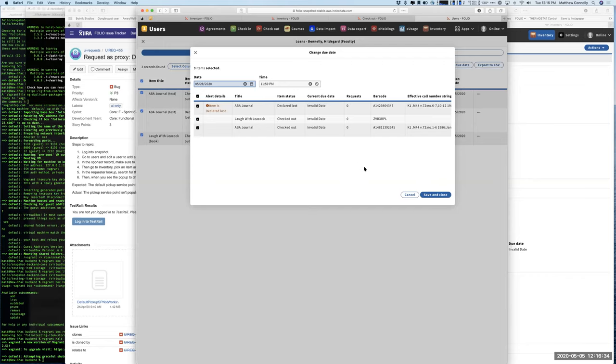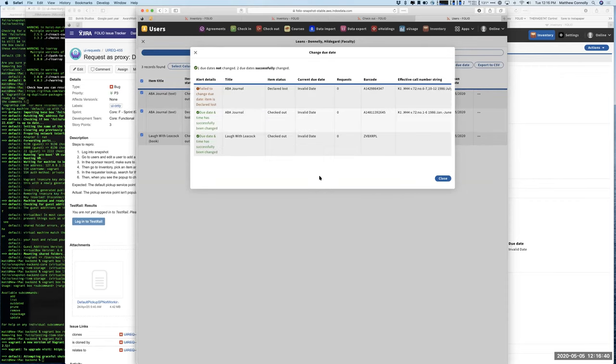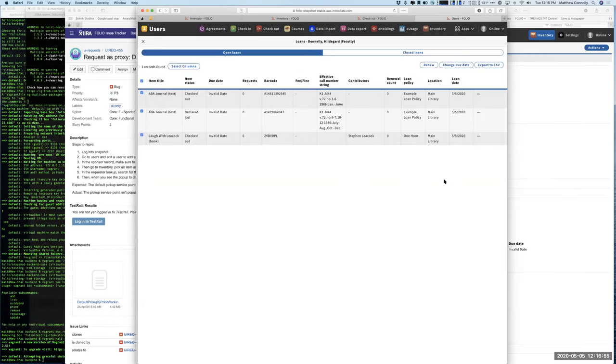Now the behavior has been changed so that if I hit save and close, it tells me that the declared lost item could not have its state changed, but the other two have been successfully changed, and I got a summary up there as well with that information. And that's it for my end.